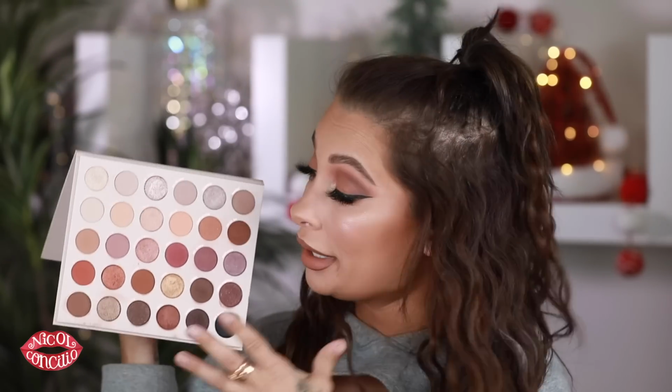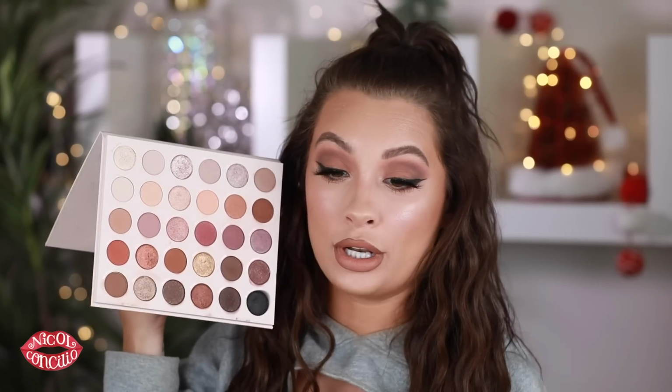Like, you get so many eyeshadows in here. This is only 30 bucks. I feel like other brands, it would be well into the 50s, maybe even 60s, you know what I mean? And the quality was very good.